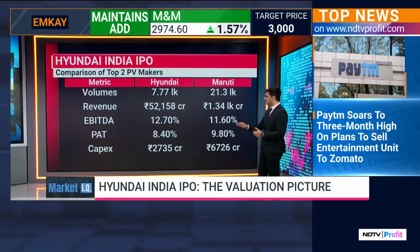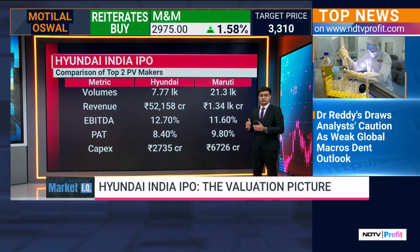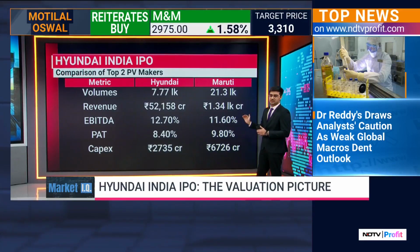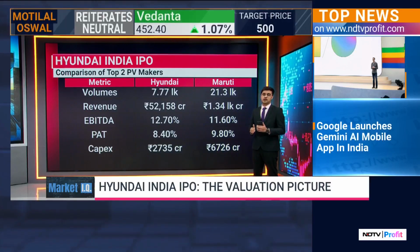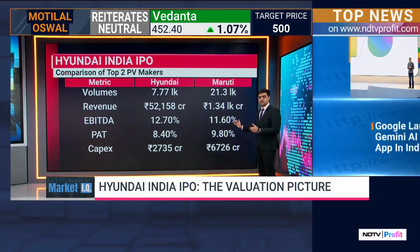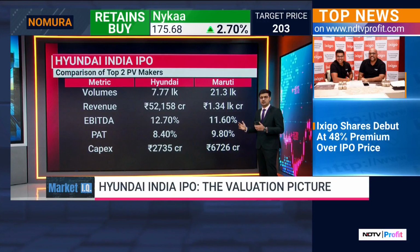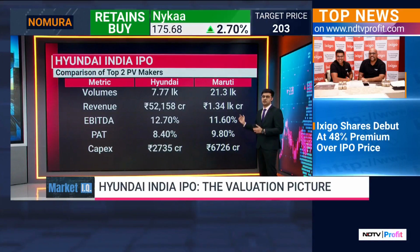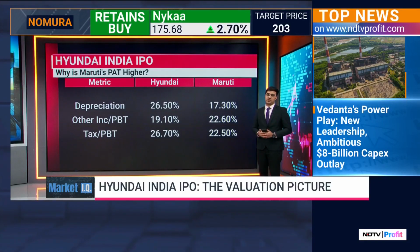But the key thing here to note is the EBITDA margins. Now, despite sales of roughly being 3 times that of Hyundai, the EBITDA margins are coming at roughly 11.6%, which is 110 basis points lower compared to that of Hyundai Motors. When you look at the profitability, of course, the ratio is much higher for someone like a Maruti. But let's look at why this particular ratio of profitability is higher for Maruti despite their EBITDA margins being lower.